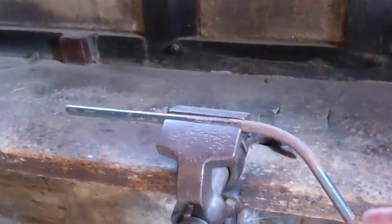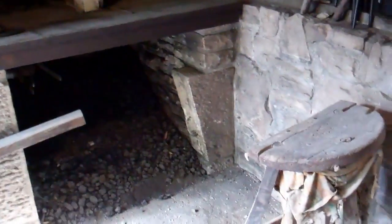Thin metal, copper maybe. Well, here he's got a forge. So this, and the vise is steel. I'm not sure what they made. Under there's coal. There's coal supply, three-legged stool, dirt floor.